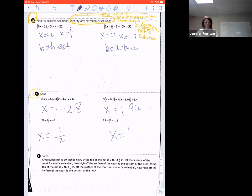Okay, so go ahead and you can turn in your packet to those pages. It's pages 4 and 5. Here are your pages. Go ahead and pull them all out. We're going to put them in order. There's a multi-step equation. Okay, so that's page 1. Page 2, Algebra 1 clear instructions worksheet.